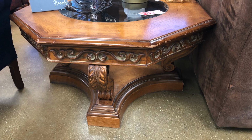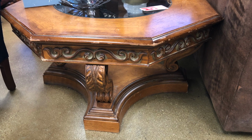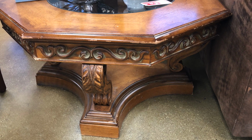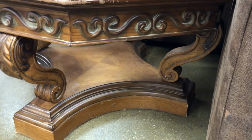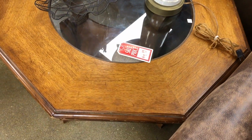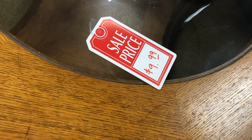Now here is a table that I think is so cool looking, and I would love to paint this one up and make some groovy piece out of it. The price is right. I think that painted it would look awesome. It costs $9.99. It's a pretty big, heavy piece, and I was looking for easy, lightweight, small flips. I was shopping by myself, and so I ended up not taking this one home, but I may have to check back for that. Look at that cool top of that table. It's just really an interesting piece to me.